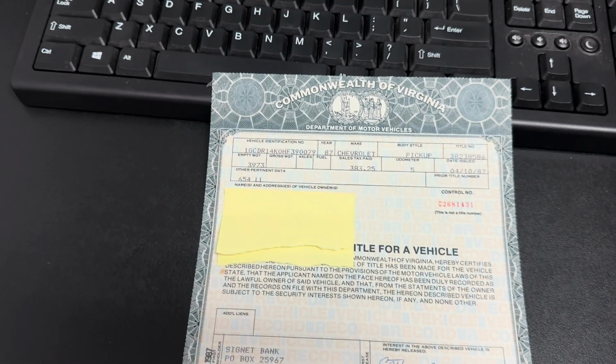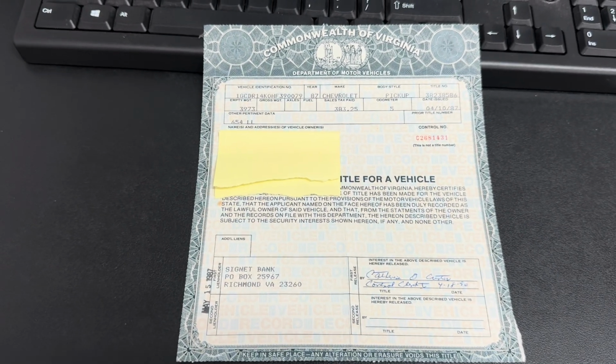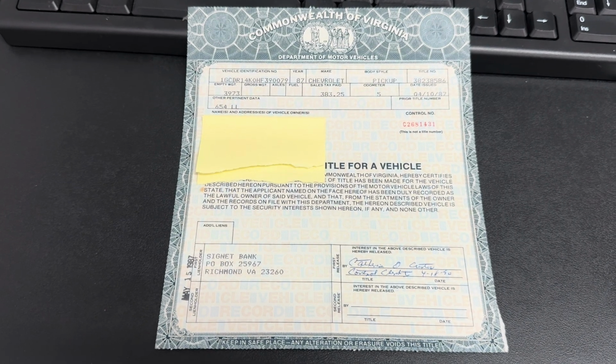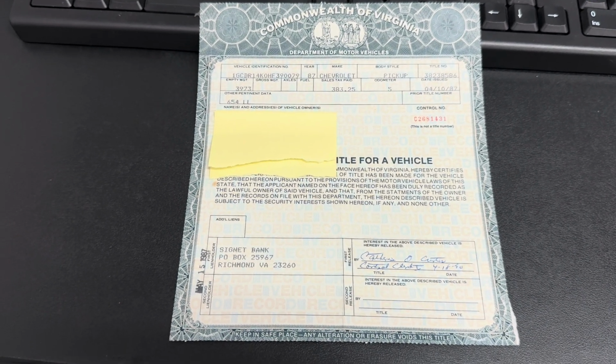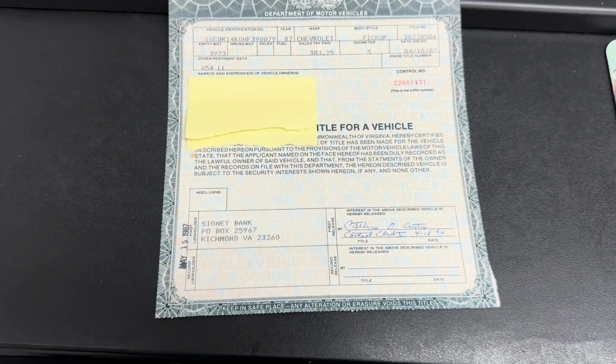If somebody has something that's too good to be true, and this would have been the case, this truck would have passed for 40,000 miles all day long. There was no way to describe or dictate that it was any different. So that's the information. That's the deal. That's why you can't trust much of anything.